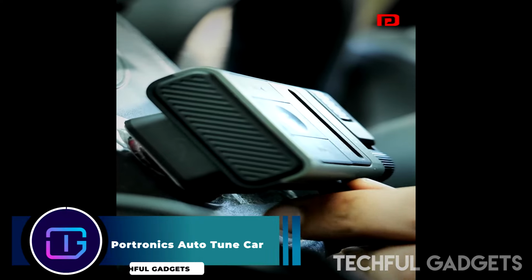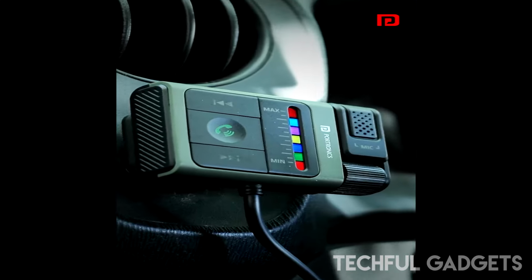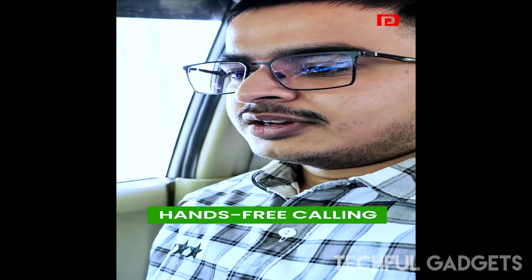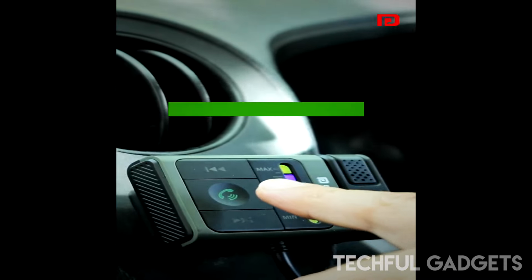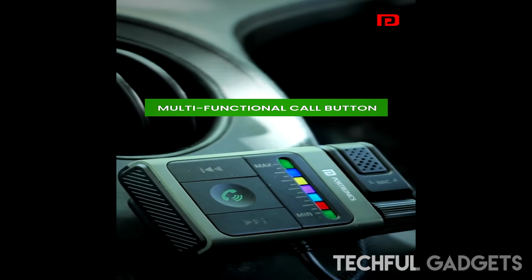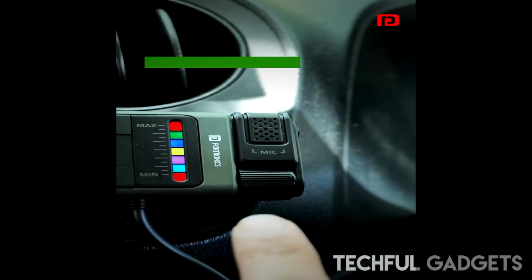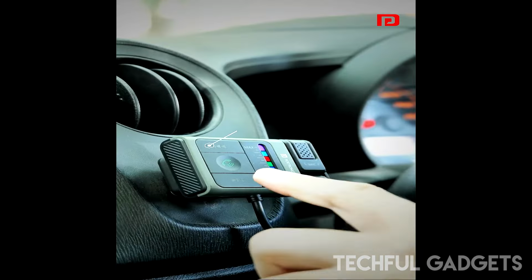Portronics Auto-Tune Car. The Portronics Auto-Tune Car Bluetooth receiver elevates your driving experience with a range of smart, convenient features. Stay safe on the road with hands-free calling, allowing you to focus on driving while taking calls effortlessly. Stream your favorite music directly from your smartphone or any Bluetooth-enabled device with seamless connectivity powered by advanced Bluetooth 5.3 technology, ensuring clear and stable audio.